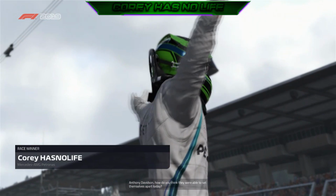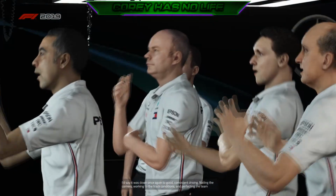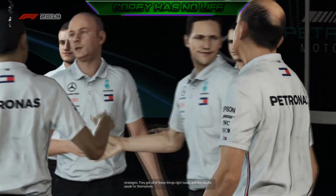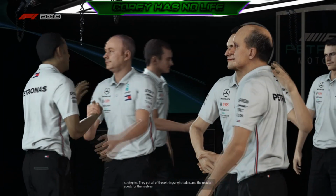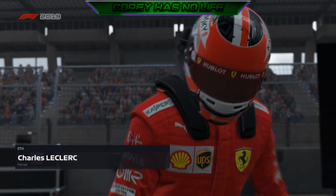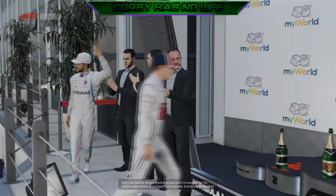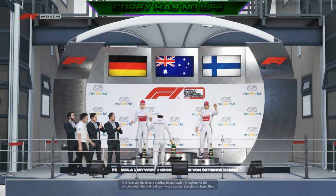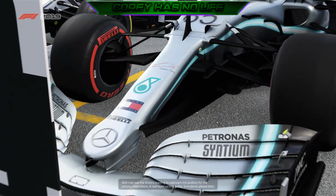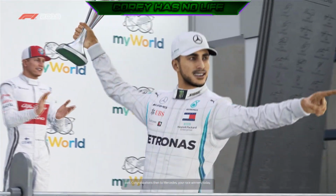They were able to set themselves apart today? I'd say it was down once again to good, consistent driving, nailing the corners, working to the track conditions and perfecting the team's strategies. They got all of these things right today and the results speak for themselves. And I can see the drivers starting to approach the podium for the victory celebrations. A real team victory today. Everybody played their part. Congratulations then to Mercedes, your race winners today.